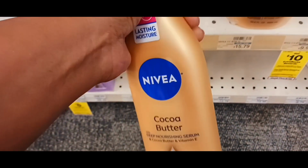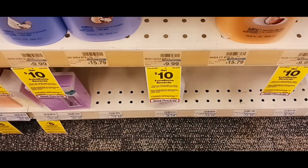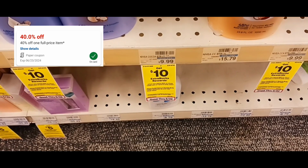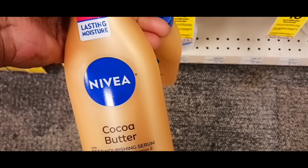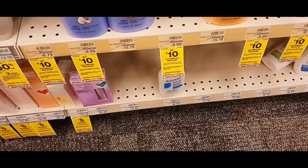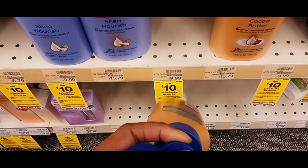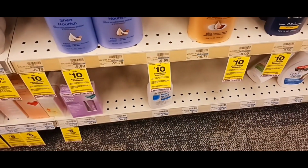The deal disappeared on Ibotta, so I'm gonna buy 2 of these Nivea for $9.99, and I got a 40% off one coupon, and they gave me an extra $1. So after my coupons come off, I should pay $11.98 out of pocket and get back the $10 extra buck, and then Ibotta would give me $3.50 back, so that'll be $1.52 money maker.